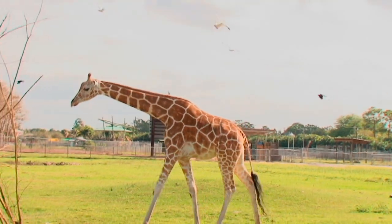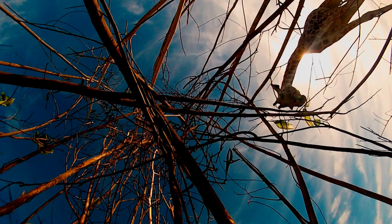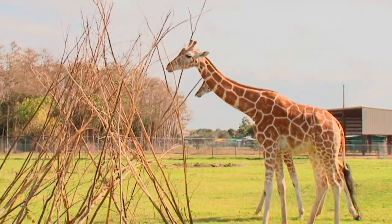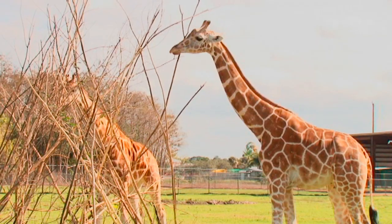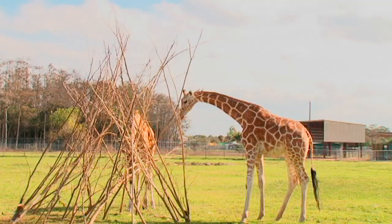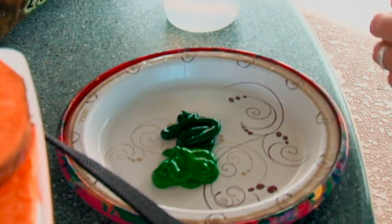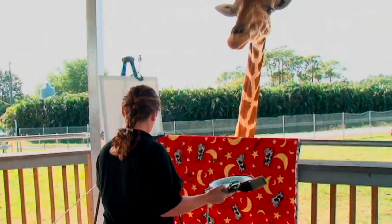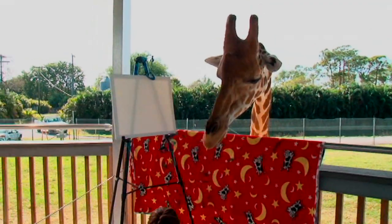Keepers will also place structures out for our giraffes, as in Richmond. This one's in the shape of a teepee. Here we can observe Tracy working with our giraffes as a form of enrichment. This is our painting enrichment.